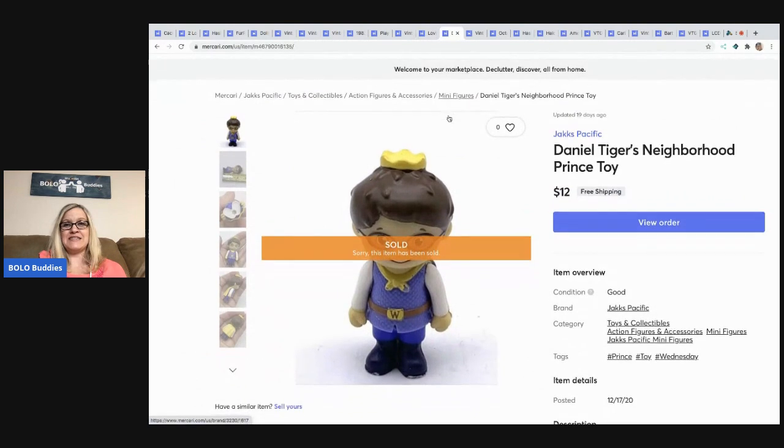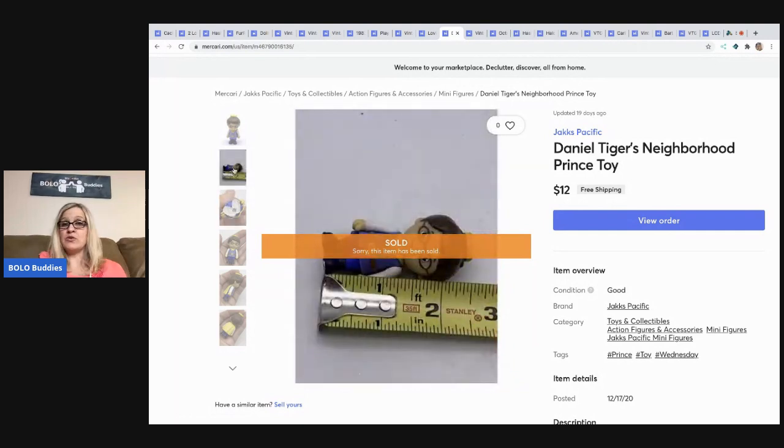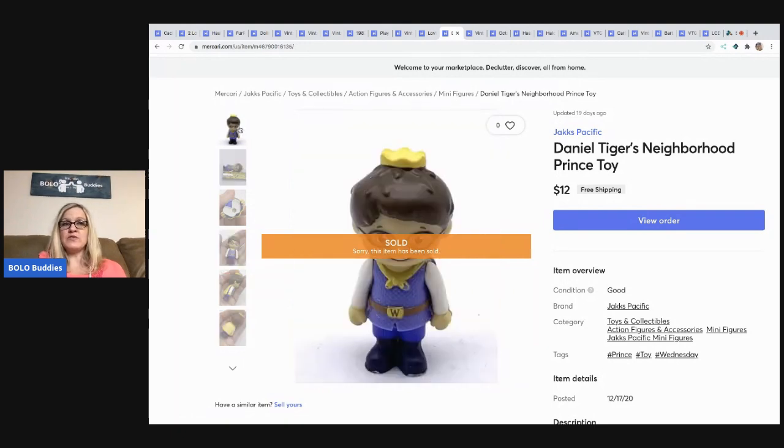The next item is this Daniel Tiger's Neighborhood Prince toy. I had no clue who this was. I did the old Google Lens trick, found out who he was. I was like, comps aren't too bad on him. I mean, $12 free shipping. I've got about $3 in shipping. So am I making a ton of money? No, but I think this was in a mystery box, so I have next to nothing in it.